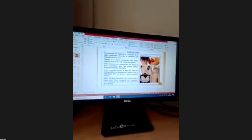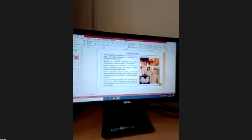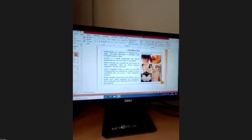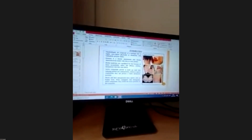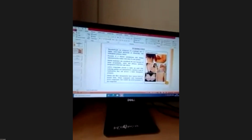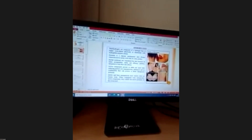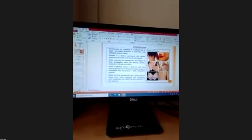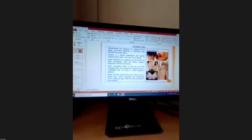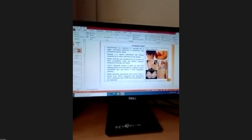Psoriasis is a chronic autoimmune skin disease characterized by rashes with itchy and scaly patches. Herbal medicines are considered the best because of better acceptability, safety, efficacy, potency, and being inexpensive with the least side effects. I have prepared nanoparticles by using active chemical constituents which are present in the herbal drug. And I have prepared metal nanoparticles, that is, silver nanoparticles.